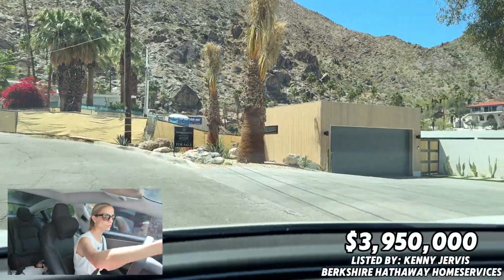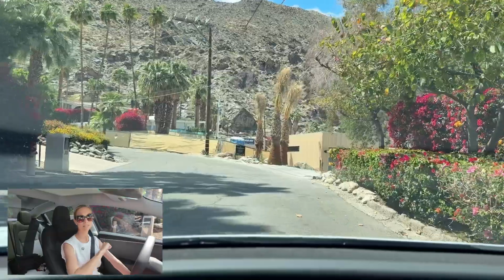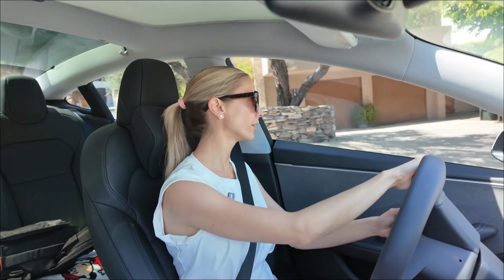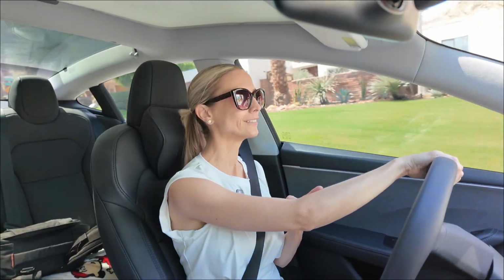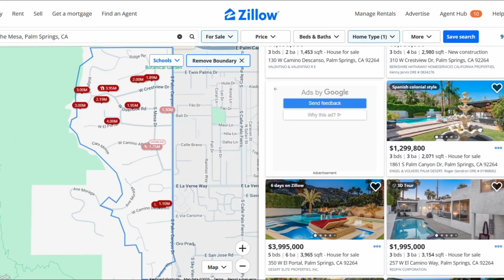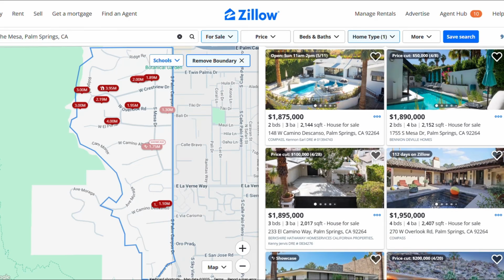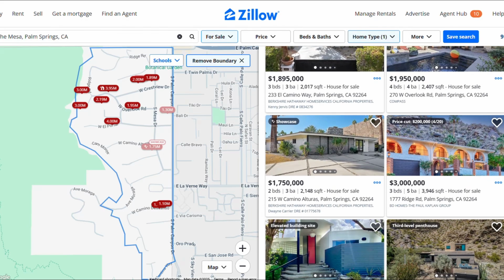Like this interesting house right here. But this house is listed for just under $4 million. Just a beautiful area through here too. You're close to the mountains, you're sheltered from the wind. So, I mean, this is prime real estate for Palm Springs, but you're gonna pay to live here. I mean, that house that I showed you was about $4 million. I think that was newer construction, but for the most part, you're in the 2s to 2.5.